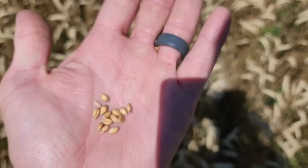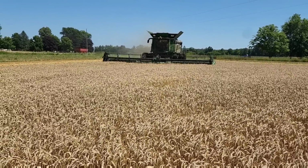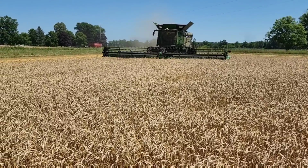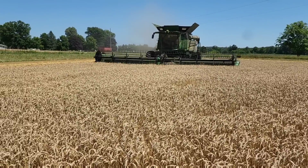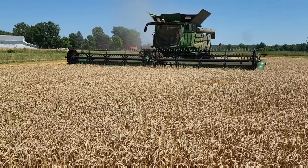I did pull some kernels out. They're much drier. Quite crunchy. I'm sure this wheat's close to 13% or it's drier, so that's good. Means we don't have to dry it. Just put it right in the bin. Yeah, I can grab my GoPros while I'm in there. See if I can film this while I jump up the ladder.